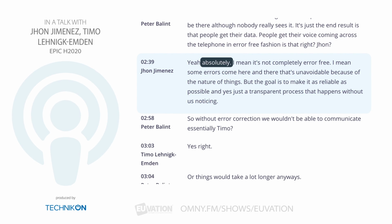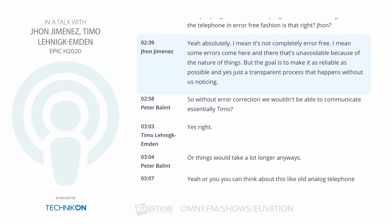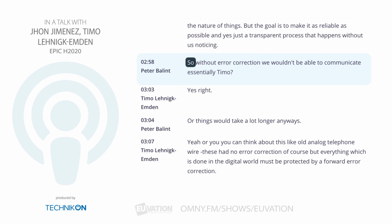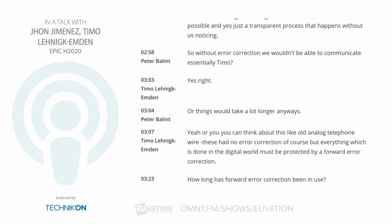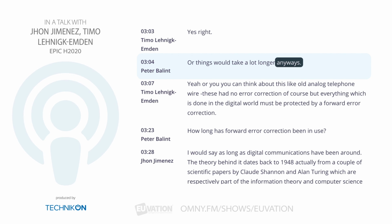Yeah, absolutely. I mean, it's not completely error-free. Some errors come here and there. That's unavoidable because of the nature of things. But the goal is to make it as reliable as possible. And it's just a transparent process that happens without us noticing it. So without error correction, we wouldn't be able to communicate, essentially. Timo? Yes, right. Or things would take a lot longer anyways.